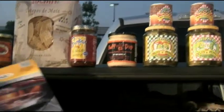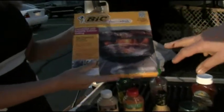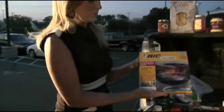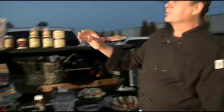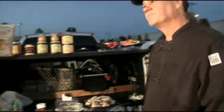And if people are just now tuning in, let's talk about this again. This seems really convenient. A real simple flame disc. You can see it looks like just a foil pie pan, almost like the Jiffy Pop. Right. And you just put it in the grill and light it, and you're done. No charcoal, no lighter fluid. And you don't necessarily have to have it in a grill, just something that safely contains the fire. Put some stones around. Exactly. Boom, you're set. So convenient.